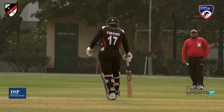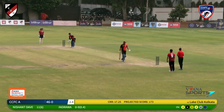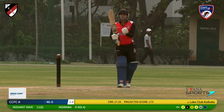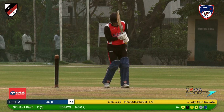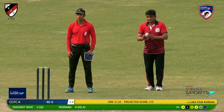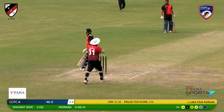Roy comes in at number 3 for CCFC. Roy has played at the highest level as well. Ranji Trophy cricketer, represented Tripura back in the day and has played first and second division and still continues to do so at a good level. Comes down the wicket and a play and a miss. That's good swing from Indravo.